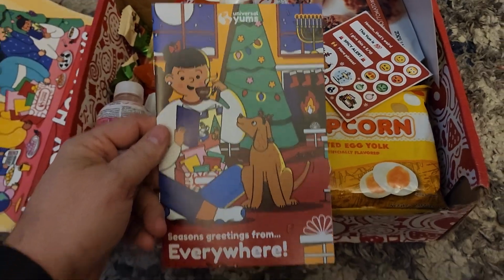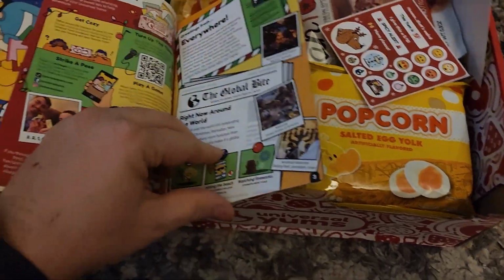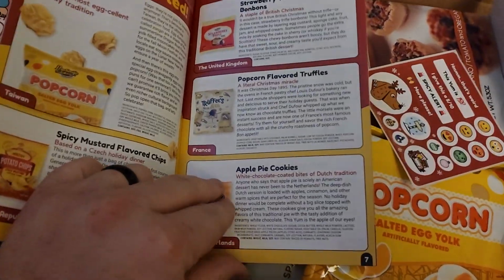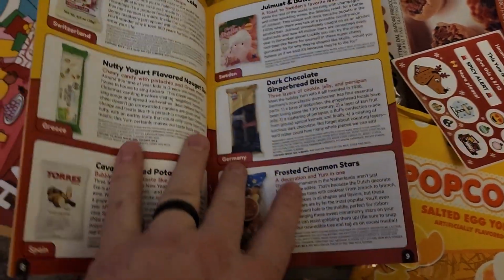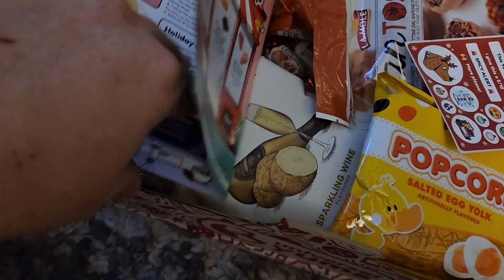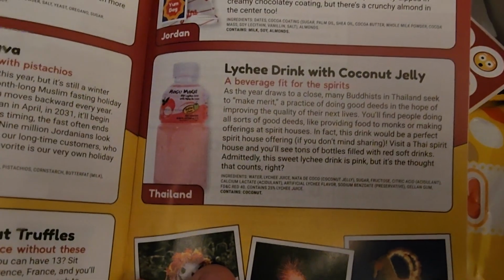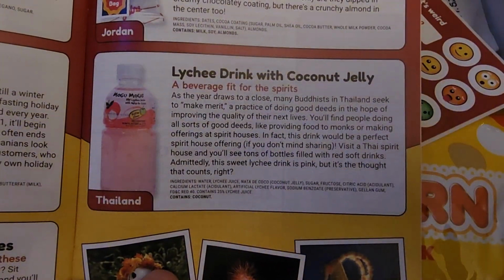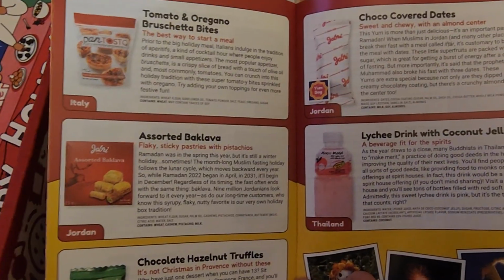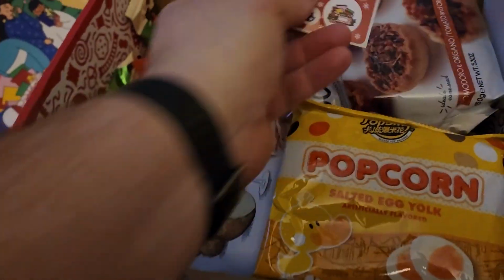So this is the pamphlet that comes with every box. When you open it up, it's usually got fun games and quizzes, but it also has this right here. So if there's a bag you can't read, you can match it to the picture and then learn about the different items. So, case in point, the drink is a lychee drink with coconut jelly. That's going to be tasty. It's from Thailand. So you got stuff from Jordan, Italy, Jordan, France. So let's dive in. Here's the lychee drink we just read about.